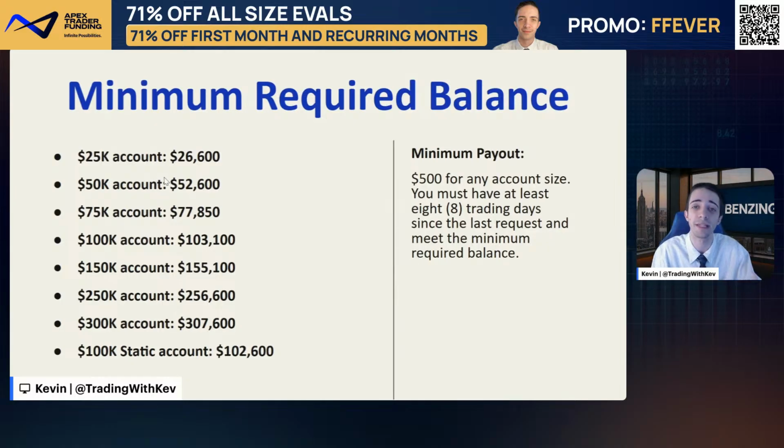500. So to meet that minimum requirement, hey, good morning, Catherine. To meet that minimum requirement on a 25K account, you would simply need to move it to 26,600. That's only $1,600 of profit on a funded account to then be able to withdraw 500 bucks. That is awesome. A 50K account, 52,600, 75K account, 77,850, and so on. I'll leave this up here if anybody wants to take a quick screenshot. Always important to know the information before getting started.